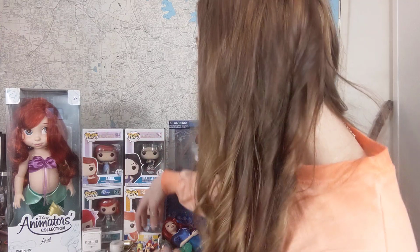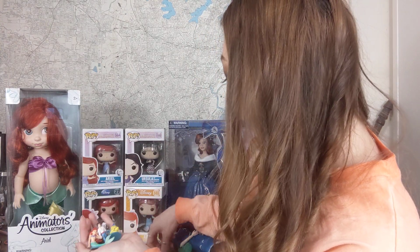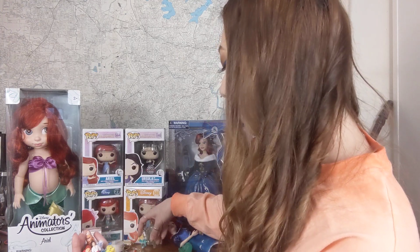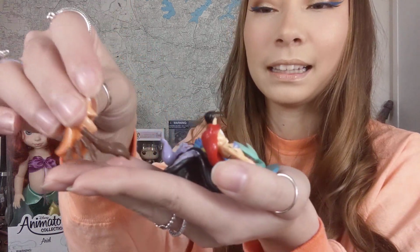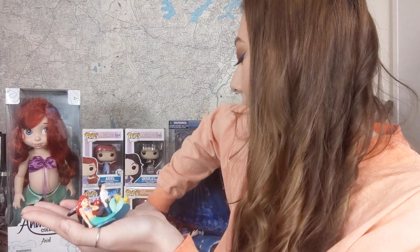Okay, let's move along. I have some random figurines down here that I thought I'd show you. Let me pick them all up. I think my dad found them beside the road for me, and he got them for me because he knew that I'd love them. So here I have Sebastian. These are little plastic figurines from goodness knows where. He's really cute. These sit under my windowsill.